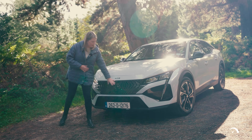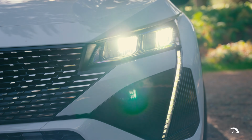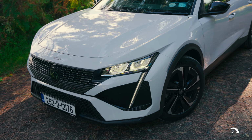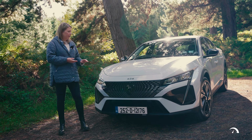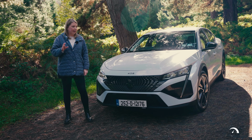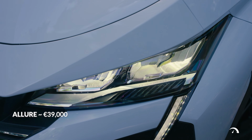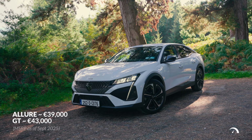You've got this flamboyant grille, sharp LED lighting, and it hasn't been facelifted yet, so it still has its fang-like daytime running lights, which I really like. It gives it a very distinct road presence. Under here there's a 1.2 petrol hybrid setup, more on that later. In this Allure spec it starts from about €39,000 and from about €43,000 for the GT.